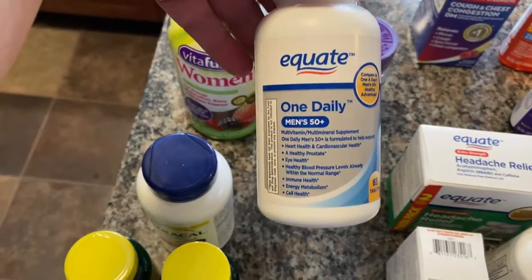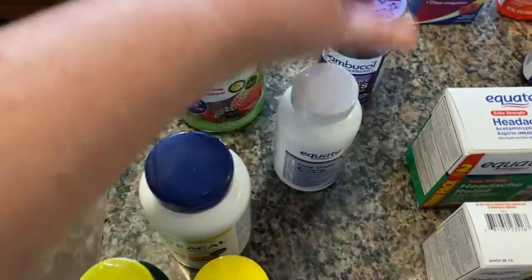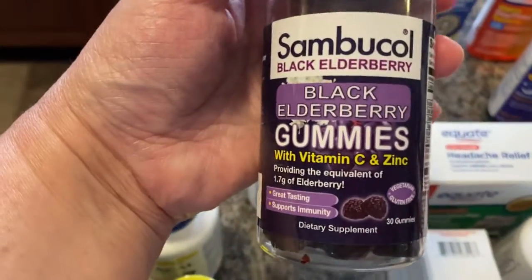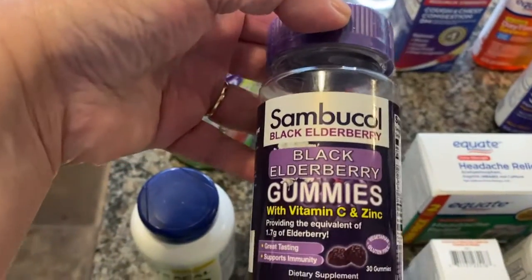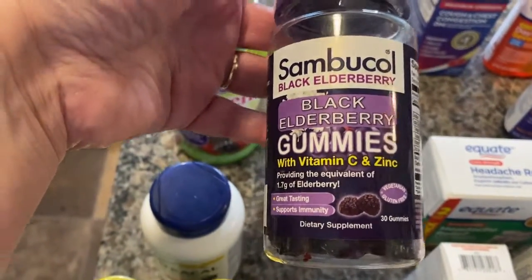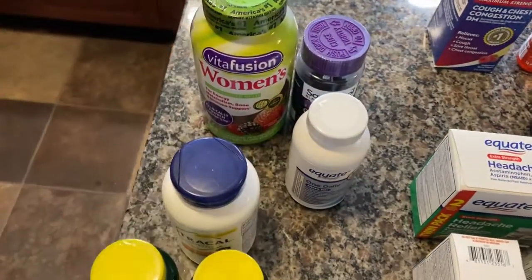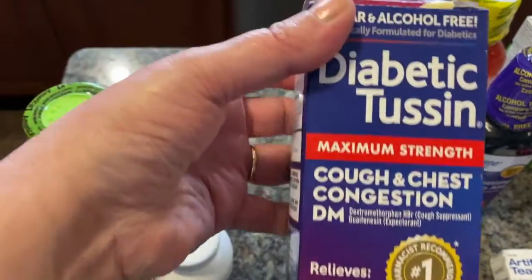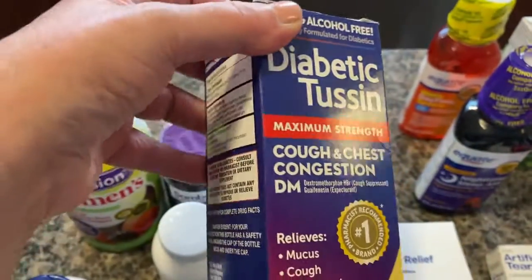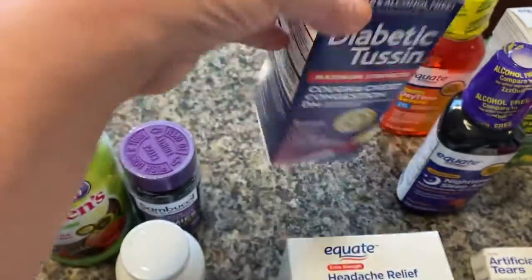And here's Chris's. He's not quite as sensitive. He can take the Equate brand and do just fine. And then I got some of these black elderberry gummies. We haven't used these yet, but if one of us should get sick, we'll start taking these and see how that does. It's supposed to shorten the life of a cold or the flu. And this diabetic Tussin is like cough medicine for diabetics. I have about four bottles of this for Chris because I could not find it anywhere earlier this year.